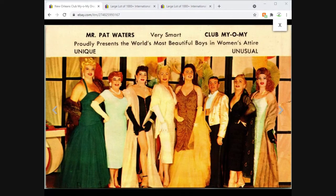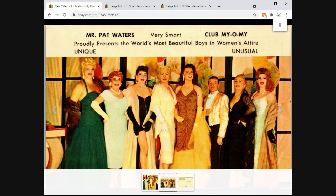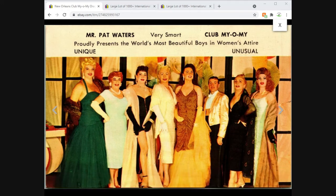I'm surprised this card took so long to sell. I think this is probably my favorite card of the week. This is going to be the thumbnail. These are female impersonators in New Orleans, Louisiana. This is from Club My Oh My, and just an amazing postcard. Everything about it.